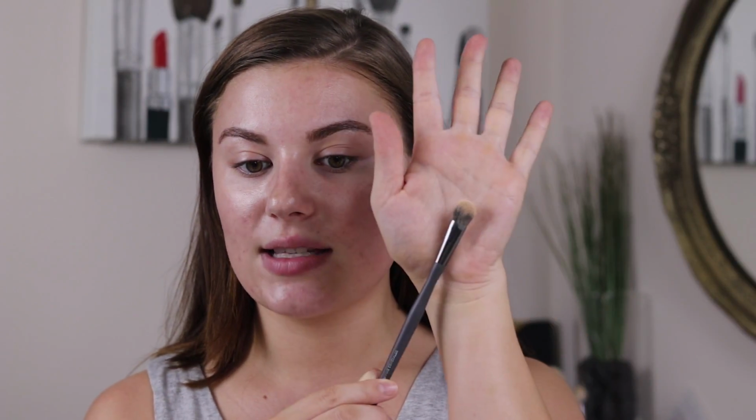The brush I've been using, which I am obsessed with, is from the Ulta collection. This is their buffing concealer brush. Just like it says, it was $10.